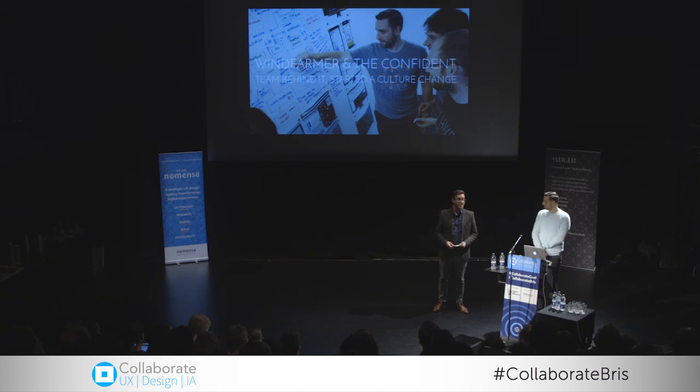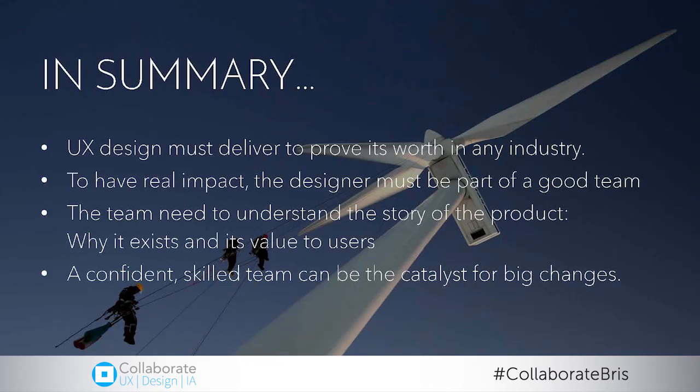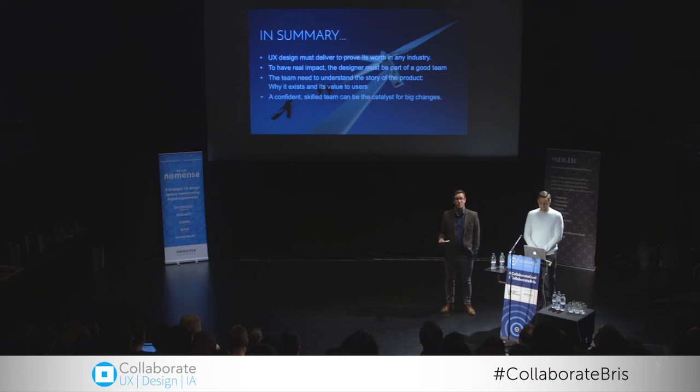We sort of found that by tackling the wind farmer project, we'd become more confident as a team in what we were doing. And when Matt and I were talking about it, putting this together, we decided that was probably one of the key things that had got us to success in the company we're in. That confidence was protecting the way we were working, and it was giving us more control over the products we were delivering. So in summary, well, renewables isn't really an industry you usually associate with UX, but we've managed to make quite an impact with what we were doing.